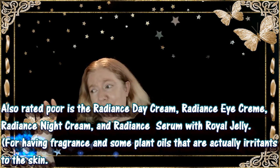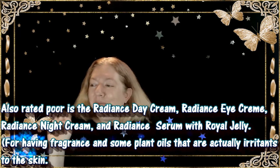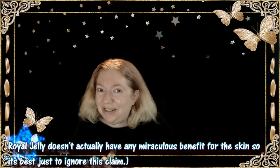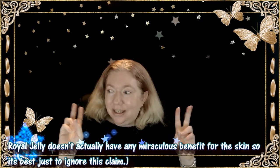Also rated poor is the Radiance Day Cream, the Radiance Eye Cream, the Radiance Night Cream, and the Radiance Serum with Royal Jelly, for having fragrance and some plant oils that are actually irritants to the skin. Fun fact of the day, another thing to note that kind of shocked me, and I was like, oh really? Royal Jelly doesn't actually have any miracle benefits for the skin, so it's best just to ignore that claim. I can think of one famous brand that has Royal Jelly that's actually quite expensive, so you may want to think about that before splurging $275 on 15 ml of Royal Jelly. Just throwing that out there.